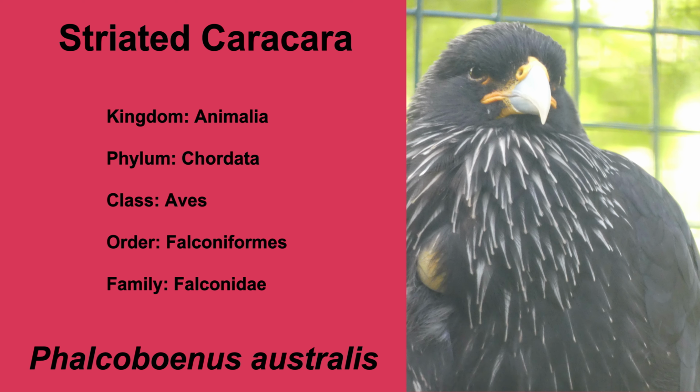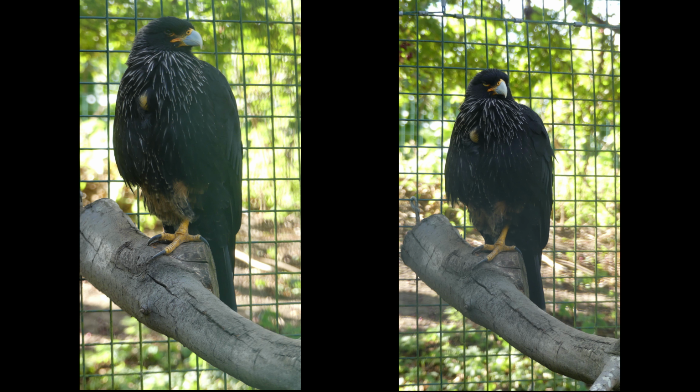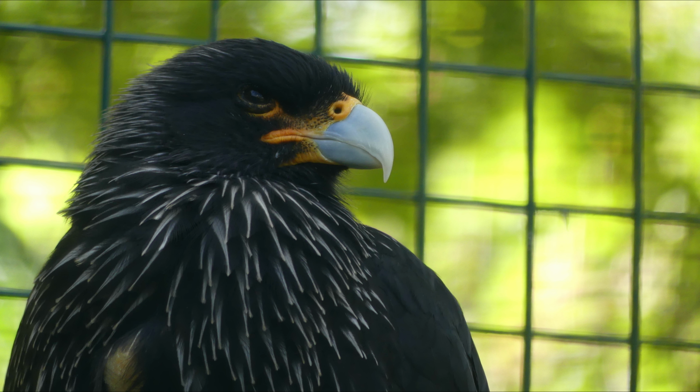The striated caracara is another near-threatened species. It is a bird of prey, but is an opportunistic feeder, consuming carrion, seabirds, marine mammals, eggs and invertebrates. It lays 2 to 4 eggs in a nest made of twigs and grass.